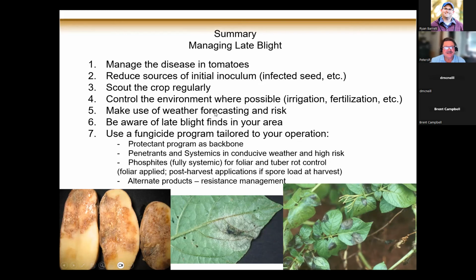Making sure that you use any risk networks that we have in terms of weather and now the spore traps Ryan talked about. Community disease, so any information about late blight finds. And we just heard some from New Brunswick and Quebec and Ontario. That's all really important. And then, of course, the fungicide program tailored to your operation. Use that list as a guide. Protectants usually are the backbone, and then some of the locally systemic stuff when you have the conducive weather like we have now, or higher risk if spores are around. We talked about the phosphites, and it's good to alternate.